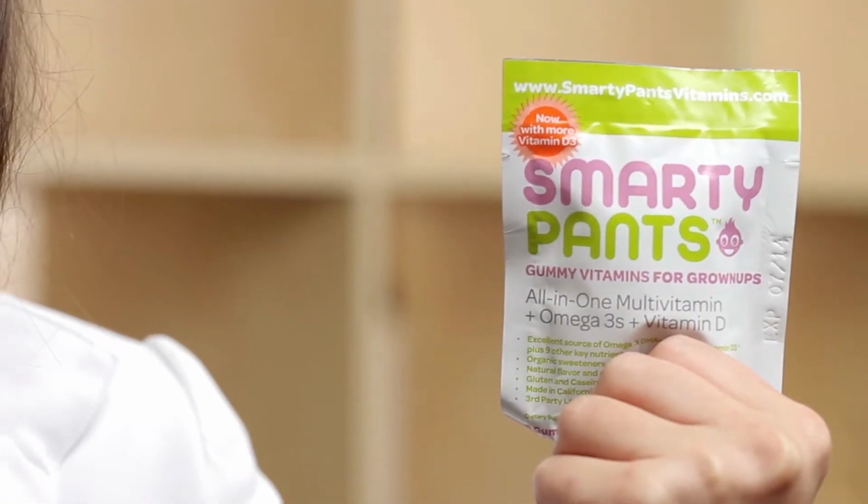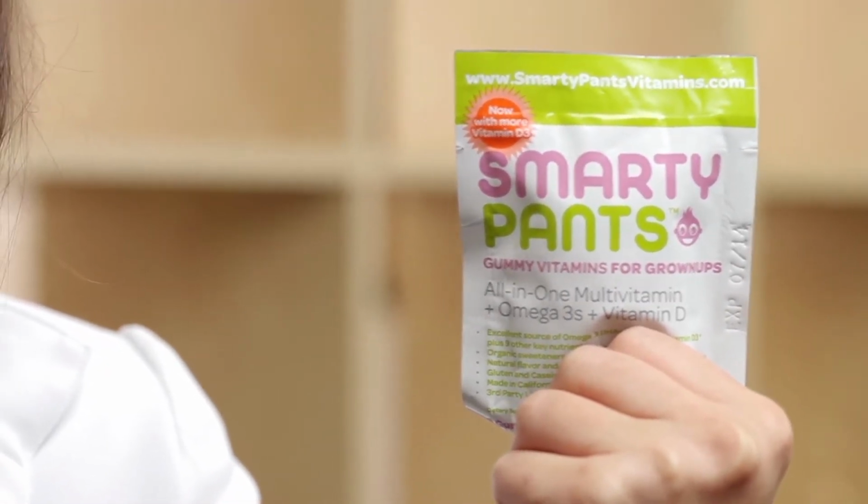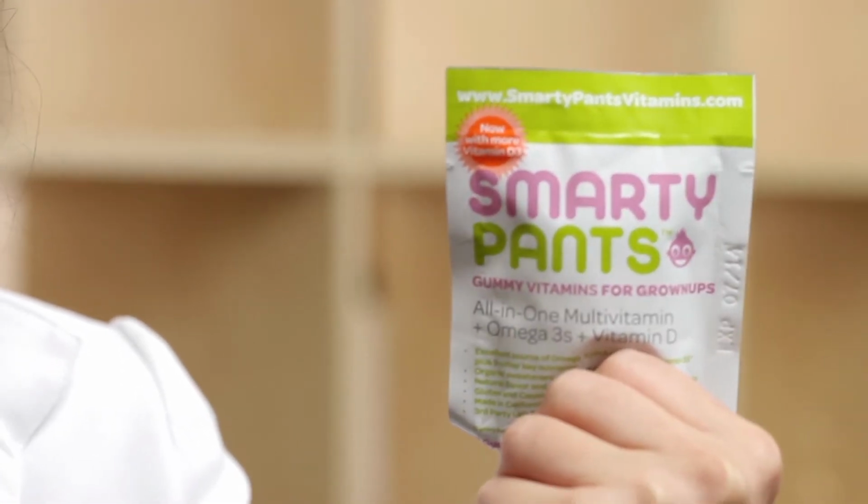I know I'm smart, but I need the right nutrients to back me up. That's why I'm loving Smarty Pants. It's equipped with omega-3, tons of vitamins, especially D, and it's plain delicious.